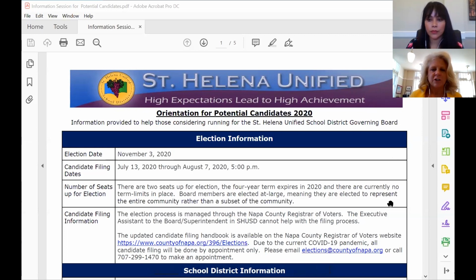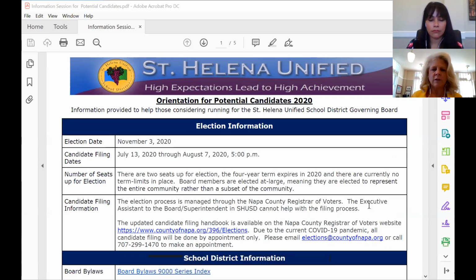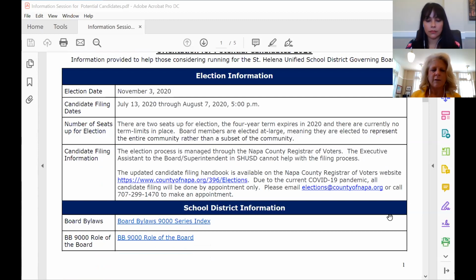So starting with election, the election is on November 3rd. You can file up until August 7th at 5 o'clock. As I mentioned earlier, we do have 2 seats open, and those are 4-year terms. In our district, because of our size and the makeup of our community, all members are at large, meaning you represent the entire community rather than a small portion of the community. And all of the process is managed through the Napa County Registrar of Voters. The information there would take you to a phone number to make an appointment, and also websites where you can gather all the information that you would need to file to become a candidate.